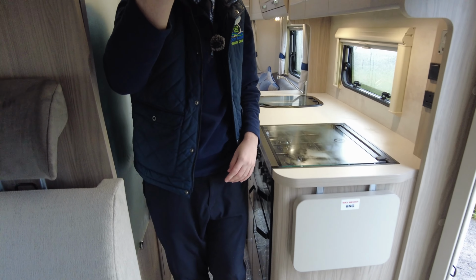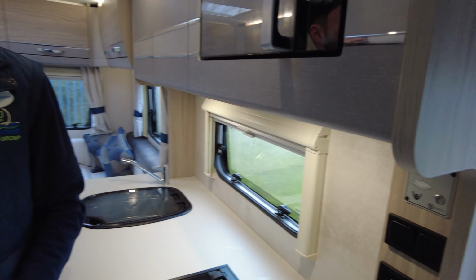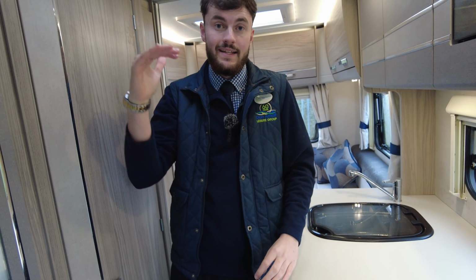Your top bed is electric, so it's done electronically off this little control panel just here, so up and down. But there is a manual override to get it up and down as well, so if your battery does go flat for whatever reason, you can still get it up and down.